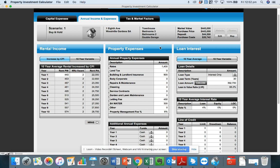In terms of our expenses, we've allowed $1,400 a year for rates, which works out to be $350 per quarter, which is in line with the council guidelines for this particular property. Now, land tax is subject to individual circumstances. So if you own a lot of properties and you're purchasing this as another one, then I would recommend you get some accounting advice from your accountant to work out how to structure this, whether we have to create another entity to purchase this under, or whether the structure of this is going to be dependent on your accountant's advice and based on your situation.